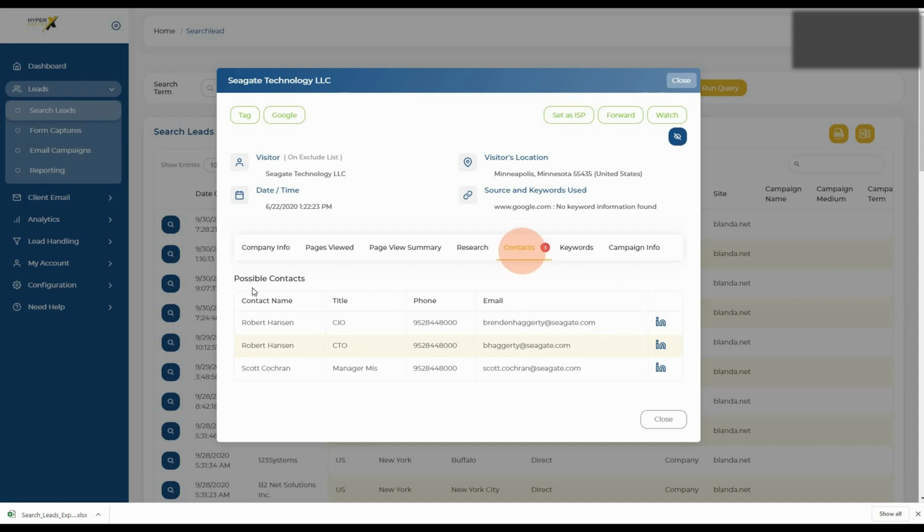The contacts tab will show you a list of potential contacts, and that does not mean that these were the specific individuals that were out on your website, but it could have been. The way that I use it is I like to use it to identify the syntax that the companies use for their emails. So if I have a name at a company that I want to reach out to, by using the format that they use as a company, the likelihood of that email being delivered is much higher.